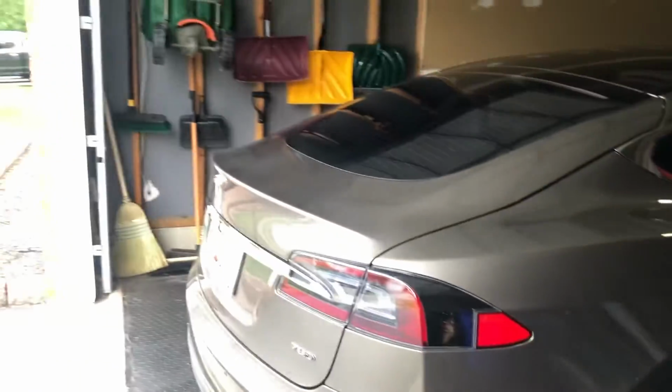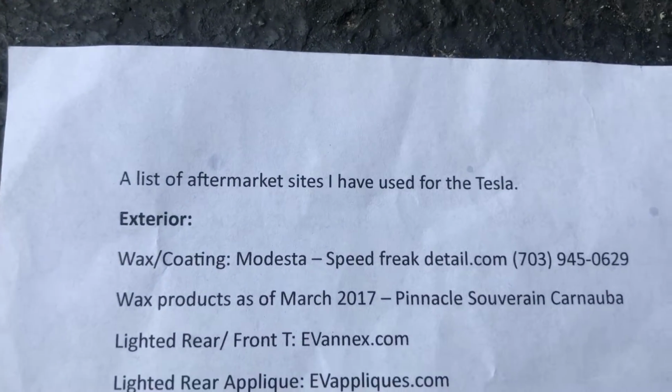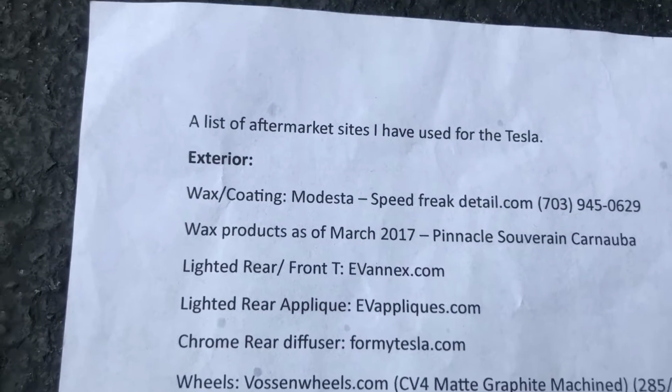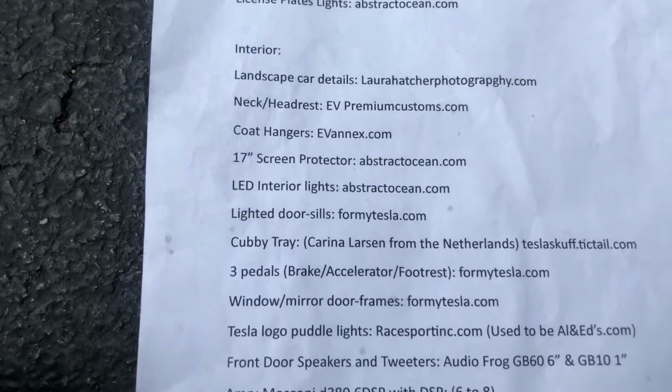But anyway, I digress. So, getting back to my aftermarket items in the car. Once I started, honestly, I couldn't stop. So much so that I have a sheet of information on all of my aftermarket items in my car. It all begins right here with the exterior: a list of aftermarket items I have used for the Tesla. So you see the wax coating, Modesto. Now I started using the wax products with Pinnacle Sovereign, and you can see everything that we're going to discuss in season 2.